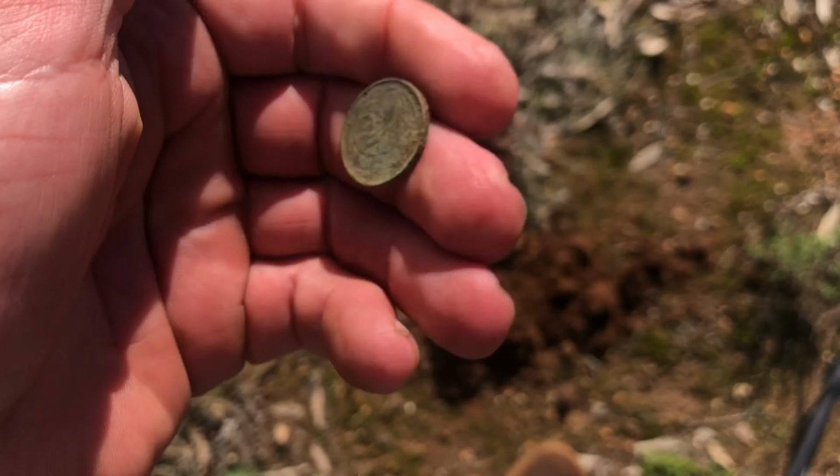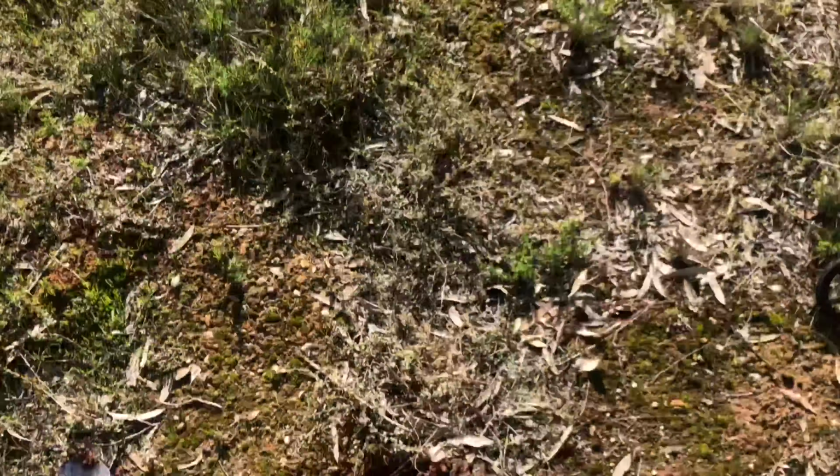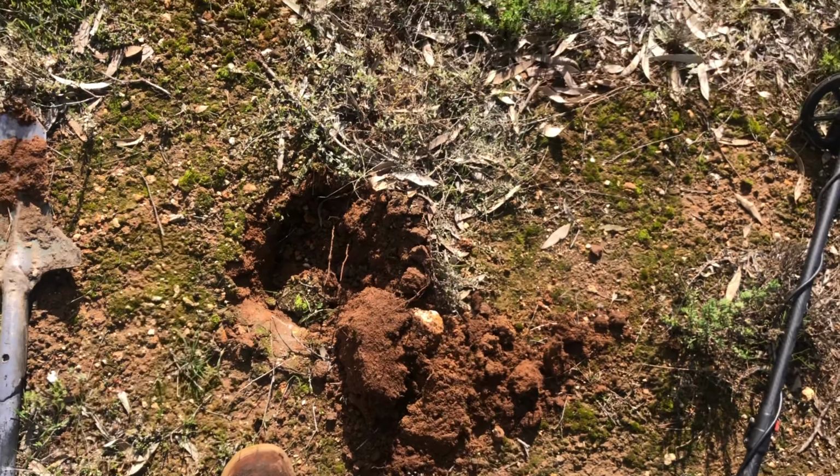Anyway, beautiful sunshine. It's been pretty overcast the last couple of days, so it's nice to get a bit more sunshine. Dry things up a bit, hopefully, because it's still pretty moist in there.